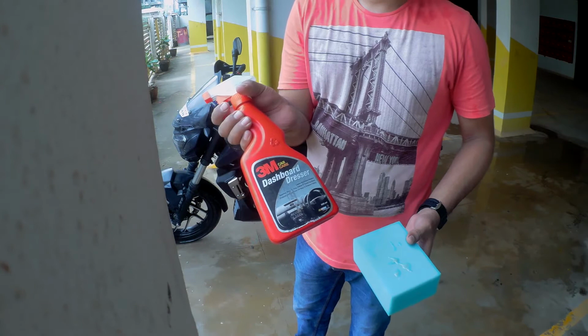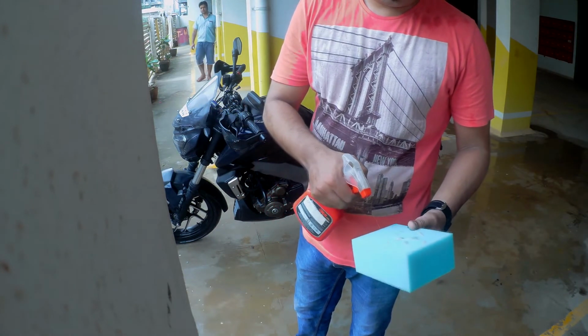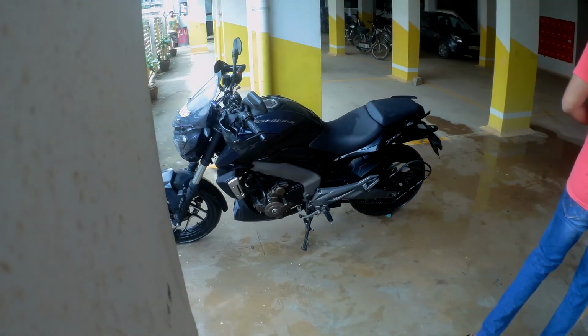Time for dashboard dresser from 3M, so I'm gonna spray a little bit on the foam and then apply it gently all over the areas with this black plastic so that it gets the shine.